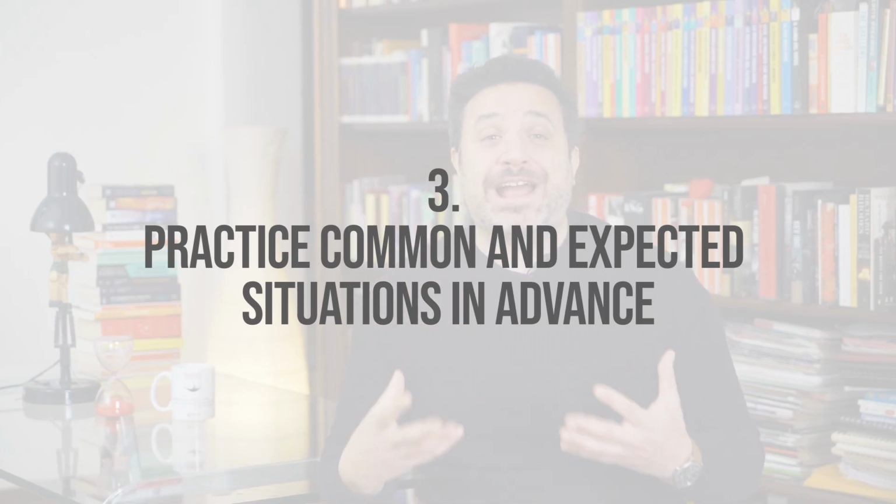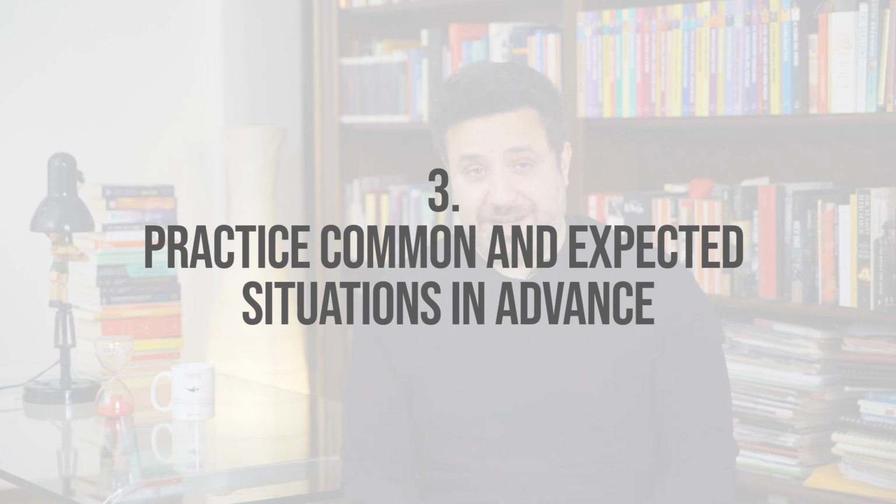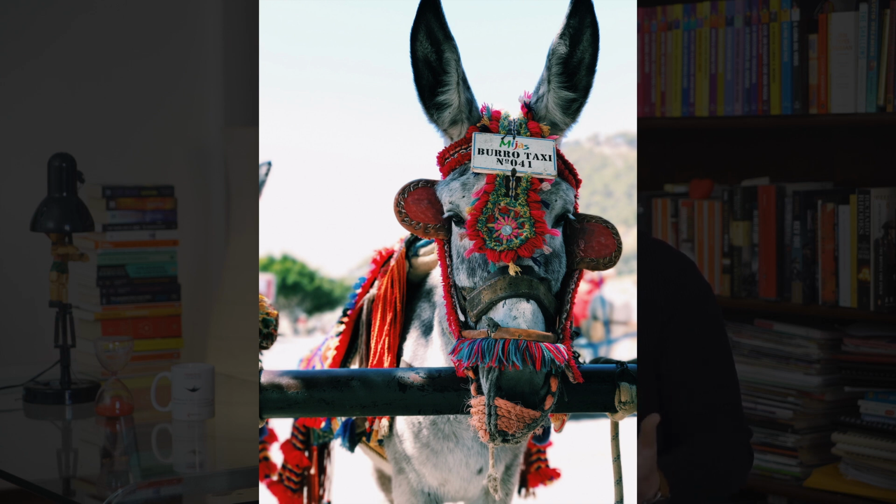Tip number 3, practice common and expected situations in advance. As you travel, you'll find that there are some situations that will come up repeatedly, time and time again. For example, you'll probably have to get used to ordering food at a restaurant, purchasing a train ticket at a ticket counter, or talking to a taxi driver so he can get you to your proper destination. Repeating scenarios like these provide a great opportunity for you to practice and hone your language skills in a very direct, targeted way.